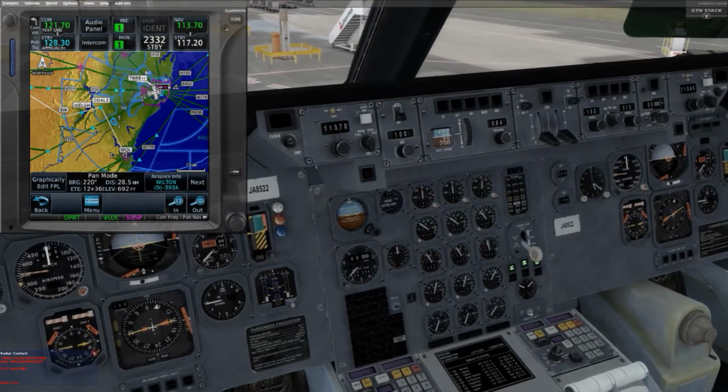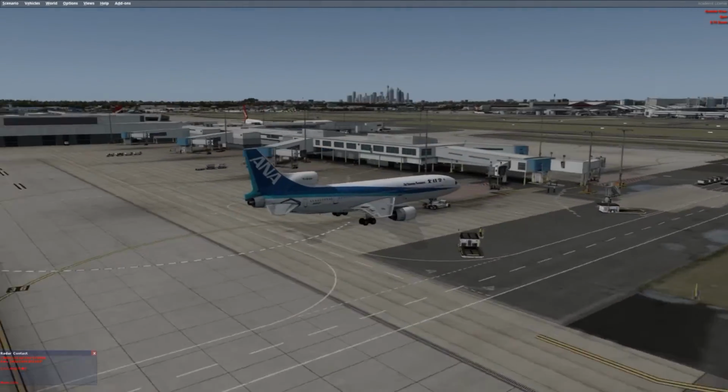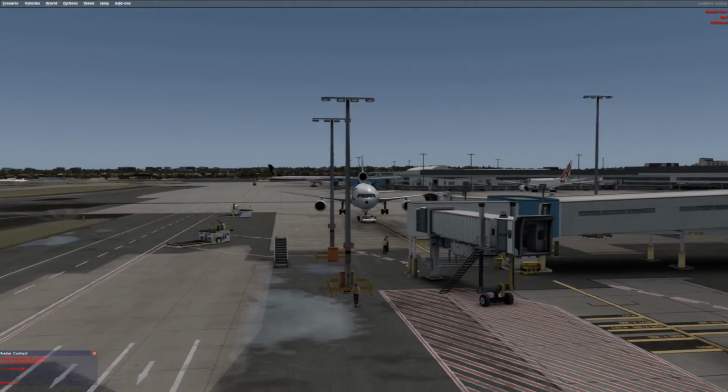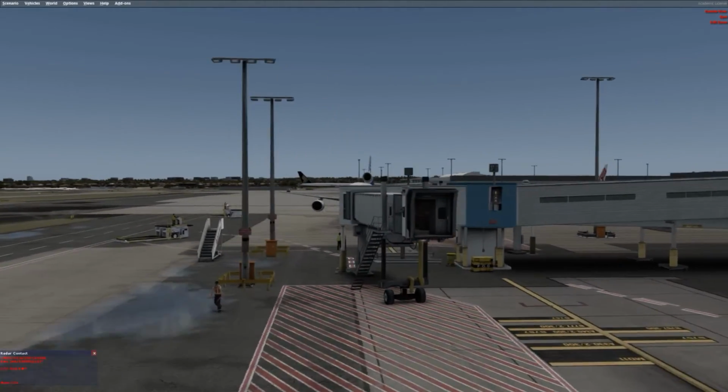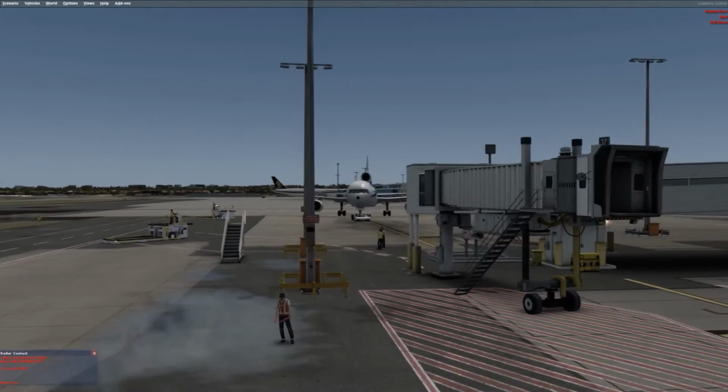Brisbane Ground, Japan 762, request taxi. Starter cutout. Engine 3. Taxi runway 19, vacate Charlie 9, Bravo 9 and Alpha. Japan 762, runway 19, Charlie 9, Bravo 9 and Alpha.